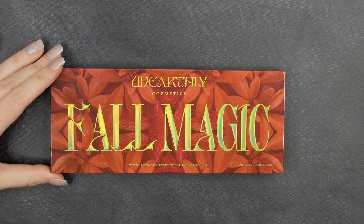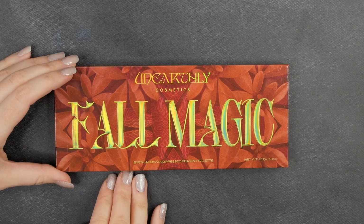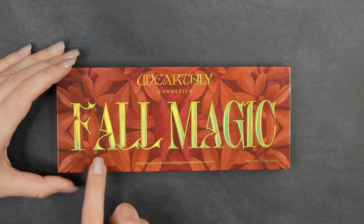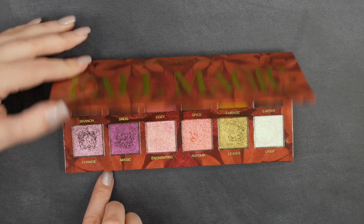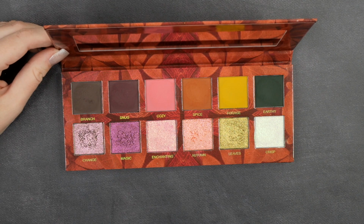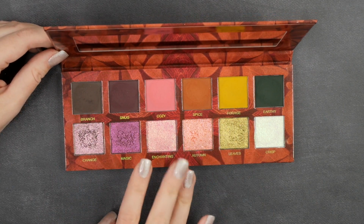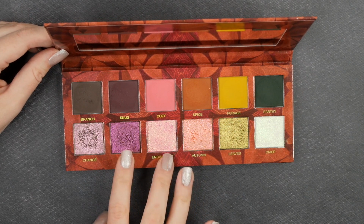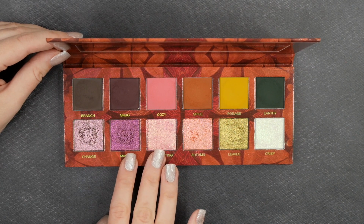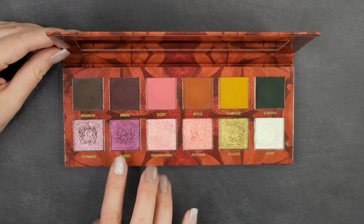In 3rd place is the Unearthly Cosmetics Fall Magic palette. I did purchase this one myself, and this is a remastered version of the Fall Magic palette from last year, and it is a little bit more of a condensed color story compared to that one. I believe there were a few more shades in that one. So there's a row of mattes and then a row of shimmers, and I love that there are some pinky shades in here. I just think it makes it a very unique fall palette, and I love the assortment of the mattes. I think it's a really nice variety and also depth.